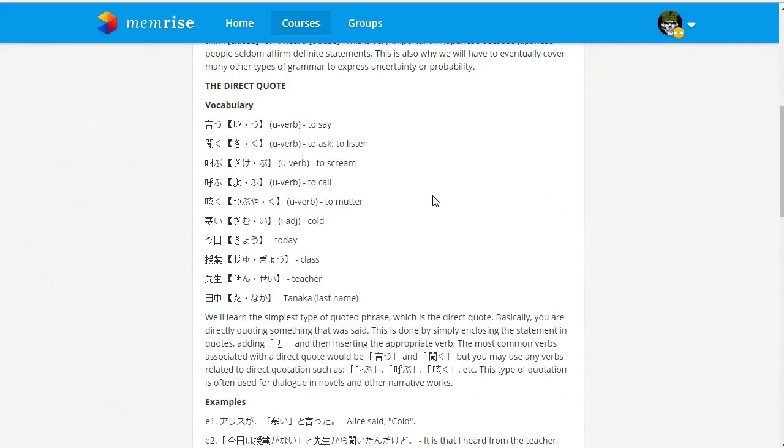So these are the vocabulary words that were covered, and we already covered some new stuff. By the way, the vocabulary covers every vocabulary in this course, not just these ones, but like here we have sakebu and tsubuyaku.